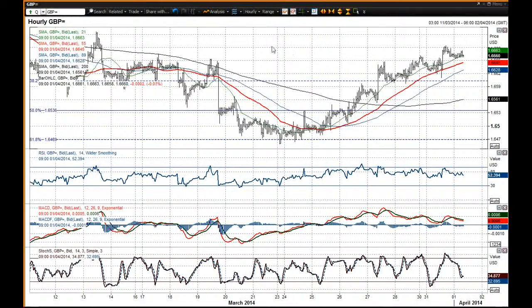You've got what I would say is the potential for further upside towards that 67.16 level, and the only caveat I would say to this is the fundamental data that comes out today, which could certainly have an impact on this chart.